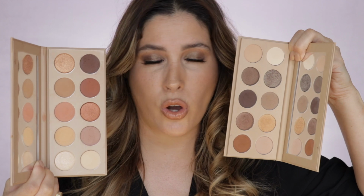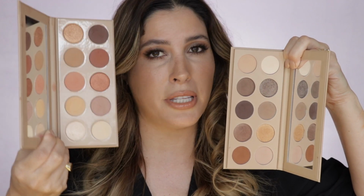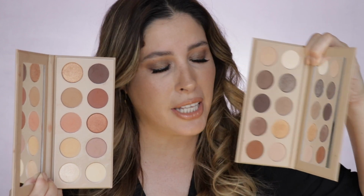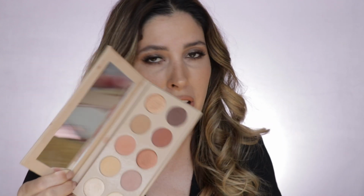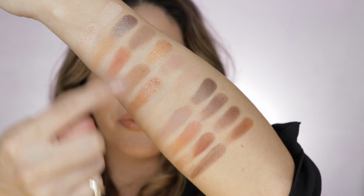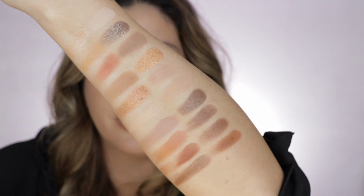You're talking about nude colors, neutral colors. This one is warm and this one is cooler in tone. It does have a dash of warmth to it, but not enough to call it a repeat from her. Now here they are side by side. On this side right here you have Classic 1 and on this side Classic 2.